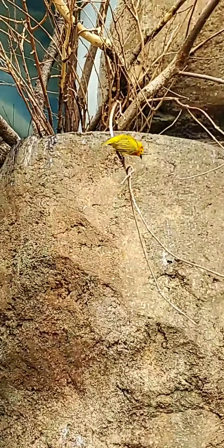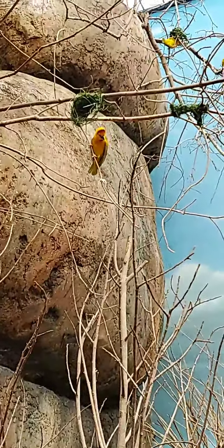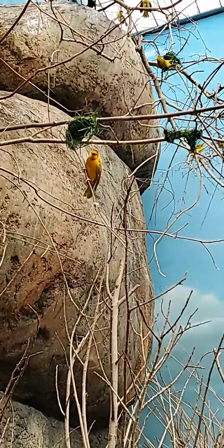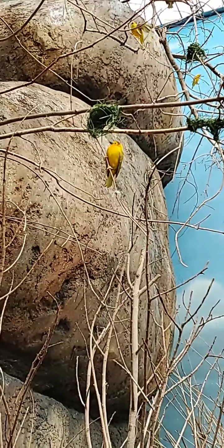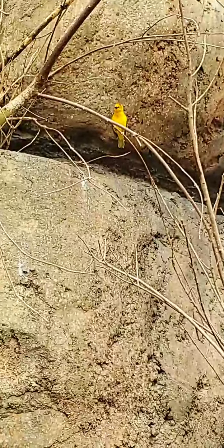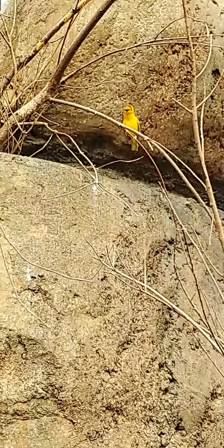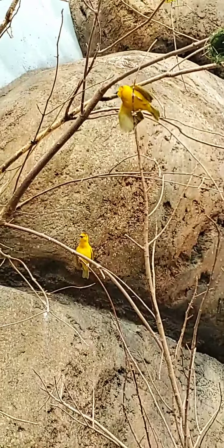Can you remind us where these birds live in the wild? These guys are from East and South Africa. They're found primarily in Kenya and Tanzania. They live in a variety of habitats, so open savannas, grasslands, more forested areas, and they live in really large flocks, which is why we have them on exhibit here with the large flocks. So this is a very natural way for these birds to live. How large can the flocks get? The flocks can be hundreds or thousands.